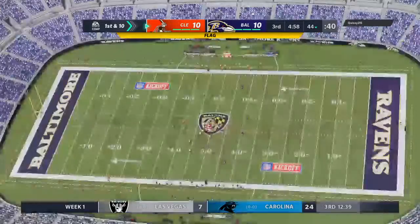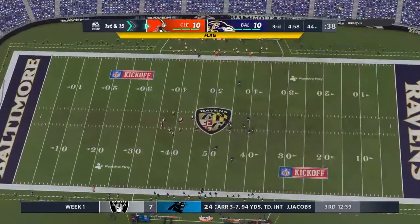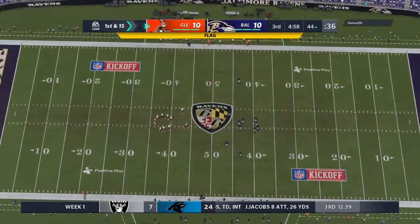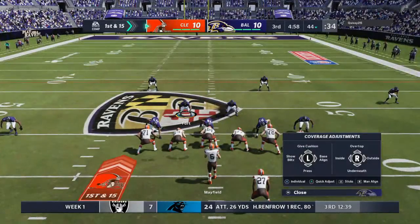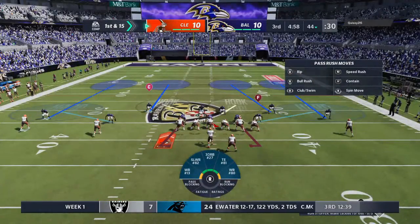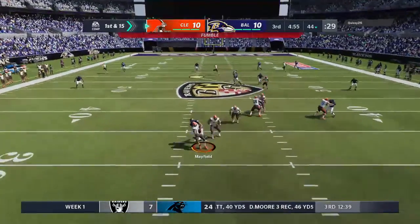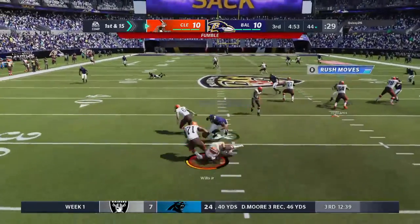And now we've got flags down. Looked like one of the Browns might have moved. The false start backs him up 5, 1st and 15. They'll throw again. Here's Mayfield. Now Mayfield lost the football.